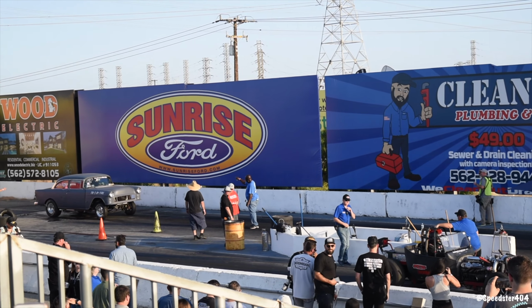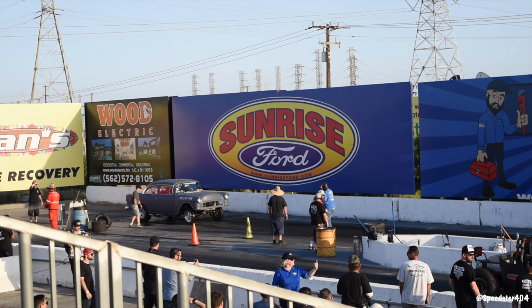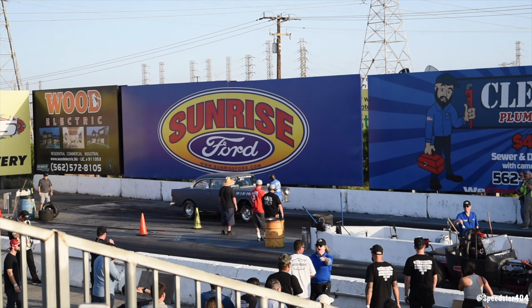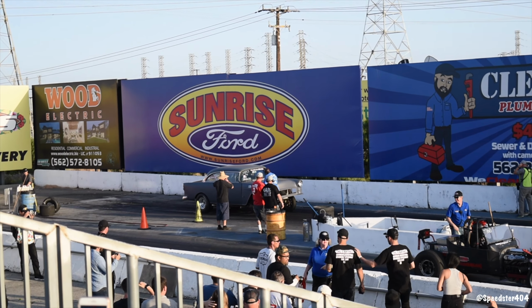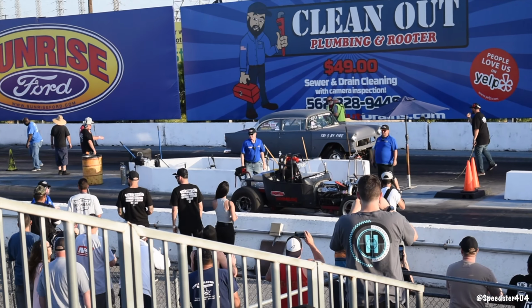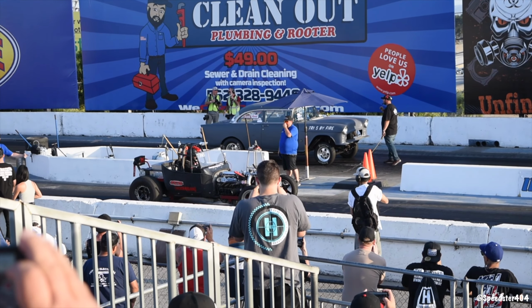This is the Hoonigan match race. We've got the T-Bucket against the 55 Chevrolet. The Gasser style car. Now Gassers were a class in NHRA history. This is a replication of what those Gassers were. It's a 55 Chevrolet with some sticky Hoosiers.